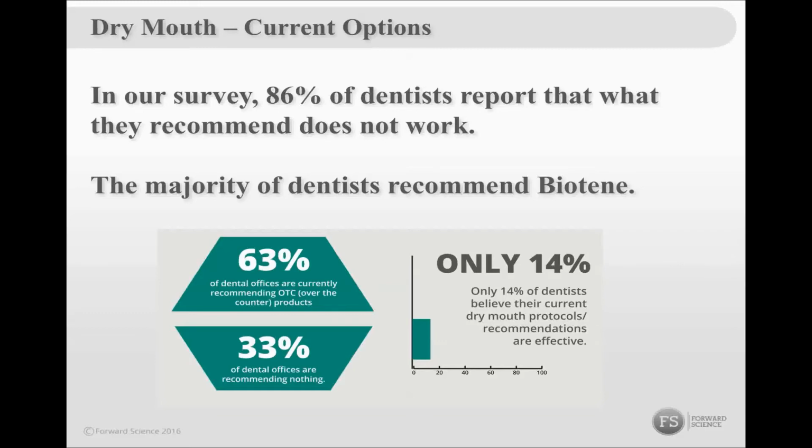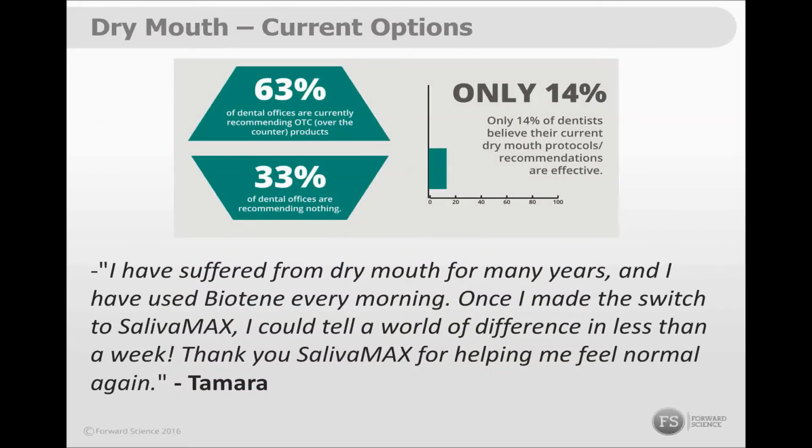They're trying to use it, they're trying to relieve their pain, but with Biotene, we know it's mainly just coating the tissue and masking the pain, whereas what we're trying to do is actually treat the symptoms. This is a quote we've heard from a patient as well, that she suffered dry mouth for a lot of years, and she used Biotene every morning. Once she made the switch to SalivaMAX, she told the world of a difference. And it was a short period of time too.